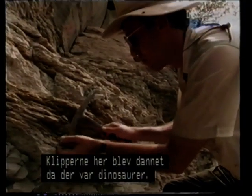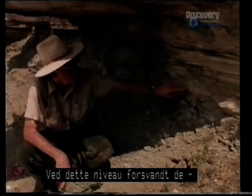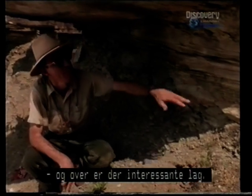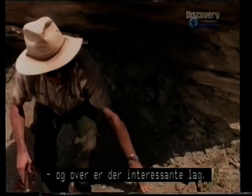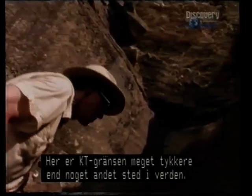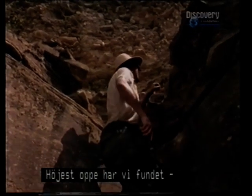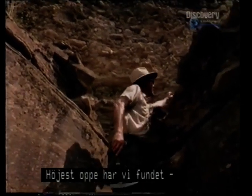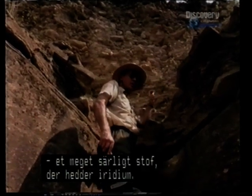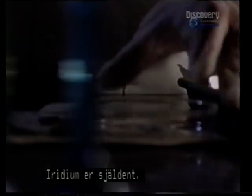The rocks that I am standing on were deposited when dinosaurs existed. Right at this level in this rock, the dinosaurs disappeared, and above it is an incredibly fascinating sequence of rocks. It's very thick, much thicker than the KT boundary sediments found anywhere else in the world. And way at the top of this sequence, we've taken samples into the laboratory and we found a very special element called iridium. Iridium is special because it's rare.